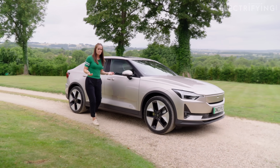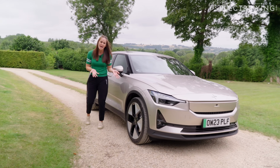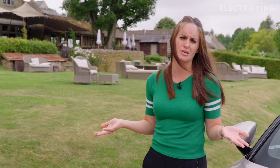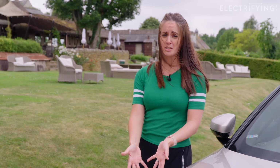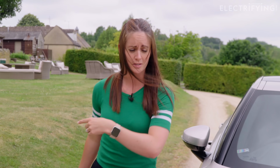Now, the Polestar 2 has always been a very non-offensive car, hasn't it? Very safe pair of hands. But look, if it ain't broke, do you know what I mean? But look, if you go for the performance pack, then you get the wheels taken from the Polestar 3, something else from the Polestar 3.